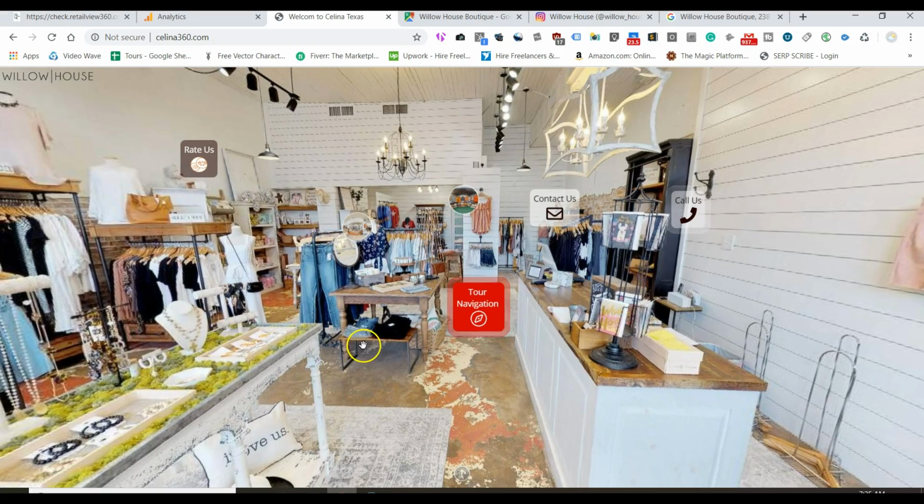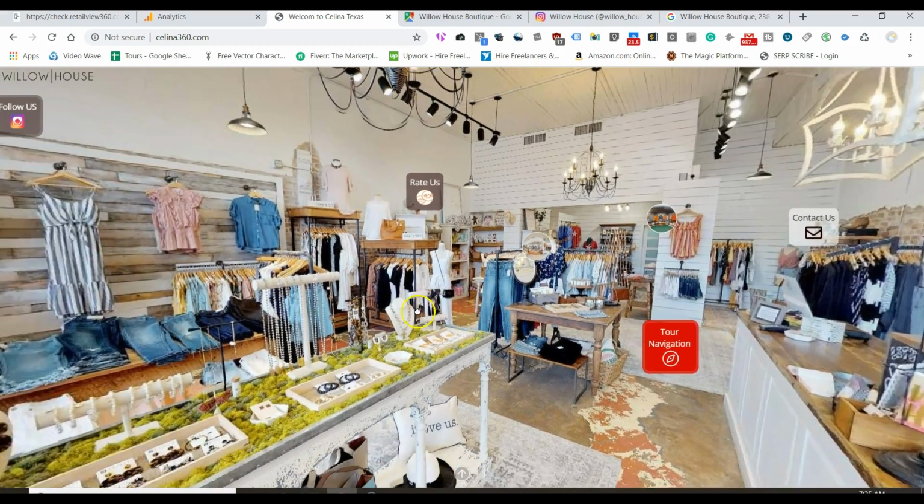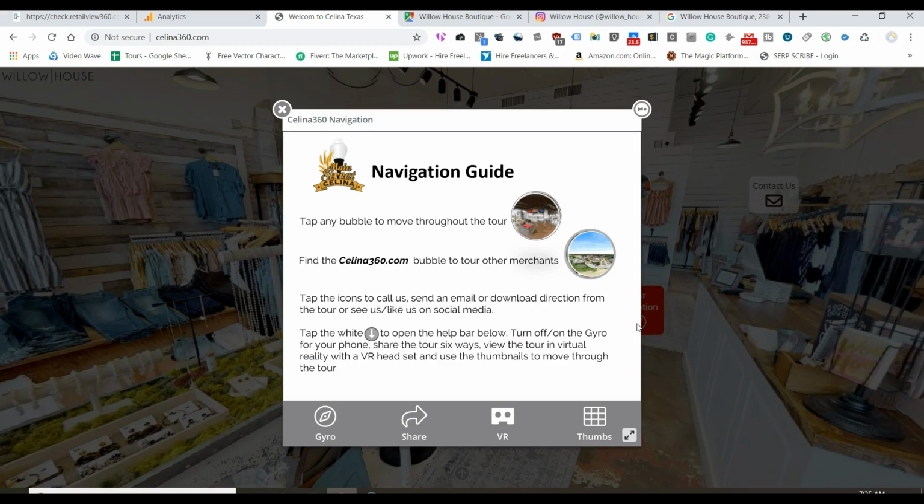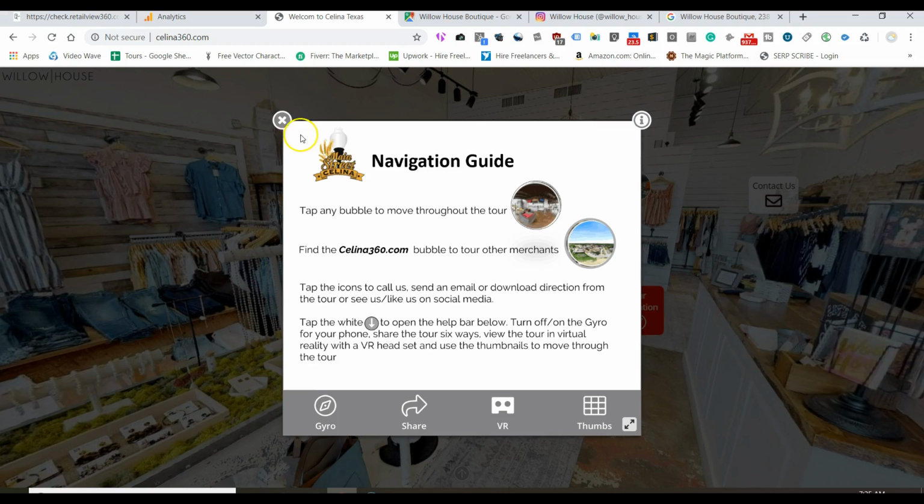And typically people get in here and they will start to move around and they'll start to look. And so we've got tour navigation specifically for this at the store level. It talks about the bubbles, talks about how to get back to Celina, talks about this help menu again, and I'm going to walk through that real quickly with you.